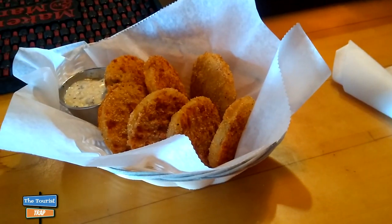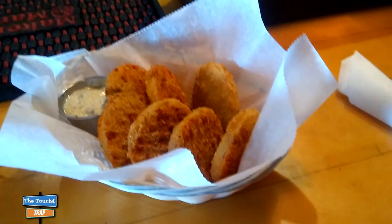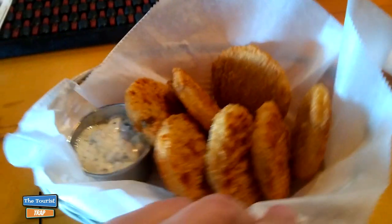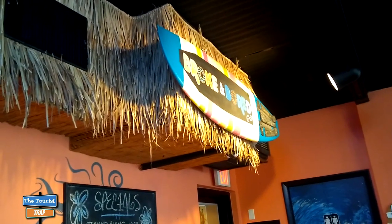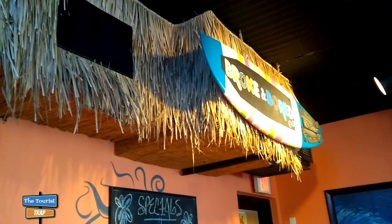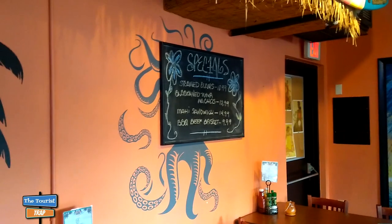They have brought my appetizer out here, and not too many places have fried green tomatoes, but they have some fried green tomatoes. This is a lot of fried green tomatoes here for sure. This is inside Broken Board, and there's a surfboard up here with like a tiki hut, and they do have specials. There's an octopus painted on the wall there.